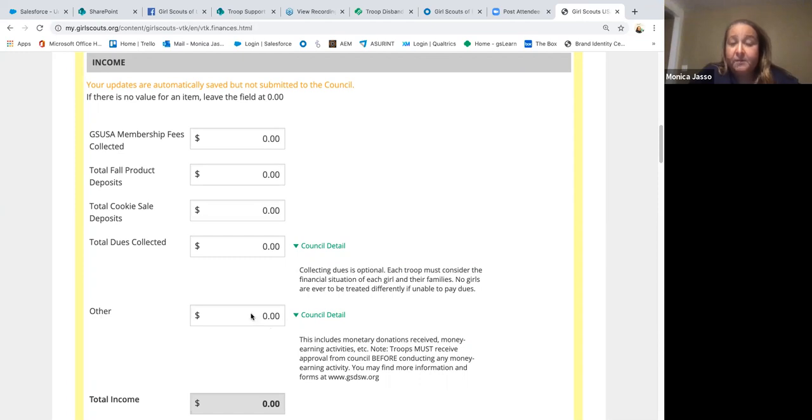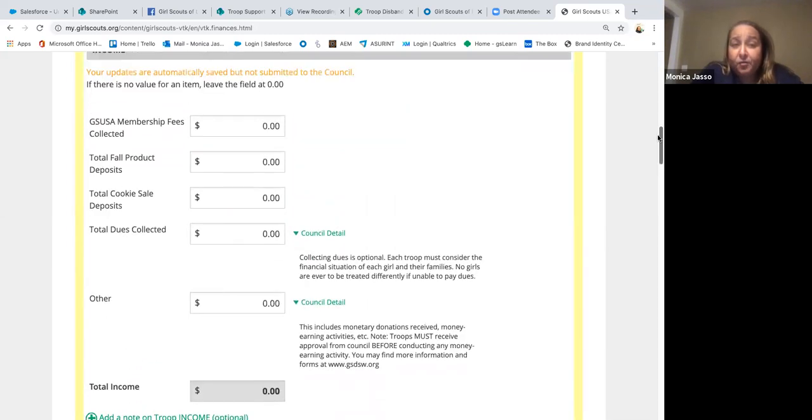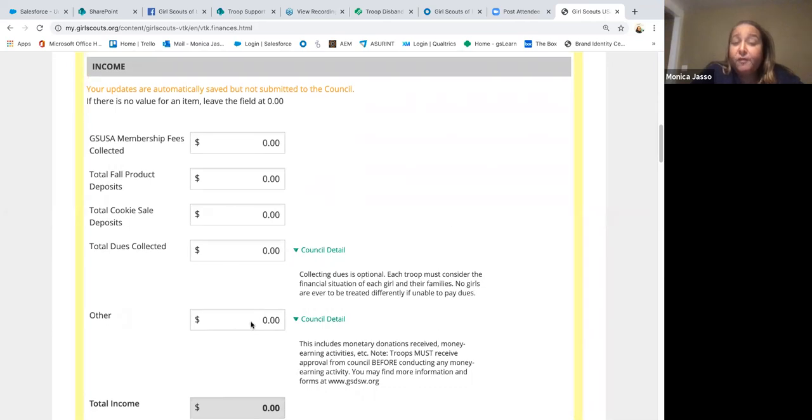So if maybe your troop decides to recycle aluminum to learn and make a couple of dollars, that would be an other category. If your troop has other money from other fundraisers, keep in mind and remember that those need to be approved first by council before being conducted.